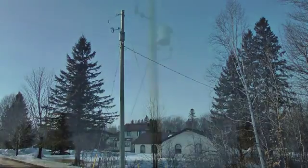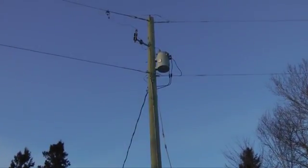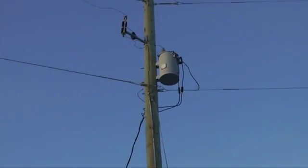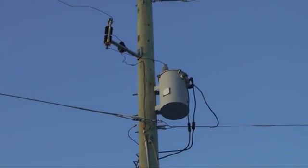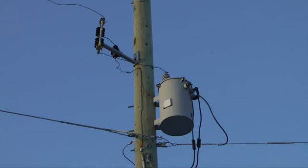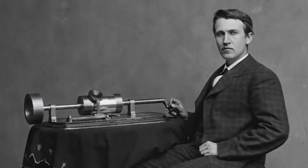You probably recognize this equipment as components of an electrical grid. You likely have something similar on utility poles in your neighborhood, bringing electricity to the homes and industries in your community. You may be interested to know that the technology mounted on this pole was at the center of an epic battle between the competing theories of the famous American inventor Thomas Edison and an obscure Serbian academic, Nikola Tesla. Tesla's theory won. Here's the story.